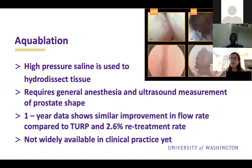From what I understand, some of the initial challenges were with treating the hematuria that resulted from this kind of treatment, because obviously during the aquablation, there's no coagulation. But they have published 1 year data showing that there is a similar improvement in the flow rate compared to a TURP, and the retreatment rate for that 1 year was 2.6%. So it's promising, but I think there's probably still a few wrinkles to iron out before this becomes widely available.